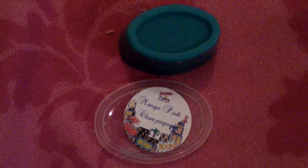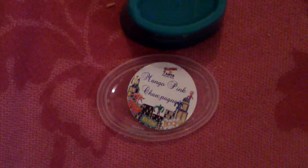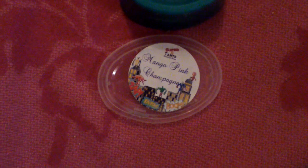And this last one is Mango Pink Champagne. And that's one I have not smelled yet. Sorry if I'm not as cheerful as I usually am. I'm a little tired today. Okay, Mango Pink Champagne is a sweet blend of bubbly vanilla champagne, raspberry, cranberry, and mango. That's the scent description.